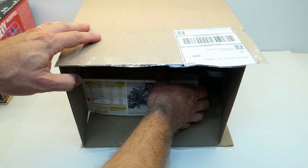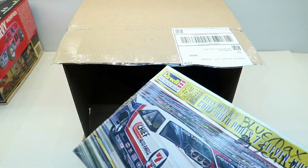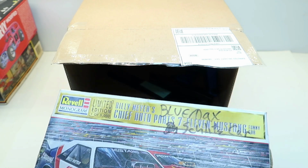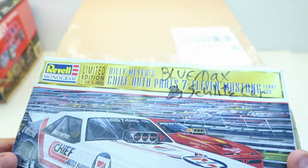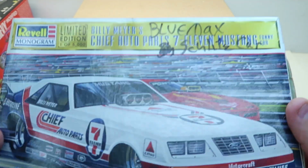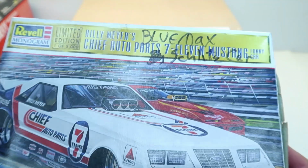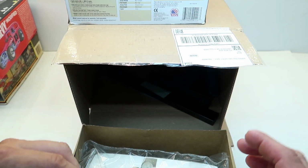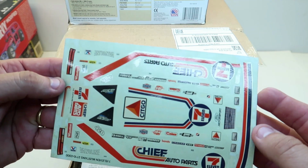Blue Max, Schlitz. I'm reading the box, making sure that that's not... This is the Billy Meyer Chief Auto Parts 711 Mustang. Gosh, this is cool. Limited edition, 1 of 5,000. That's what it is. Too cool.